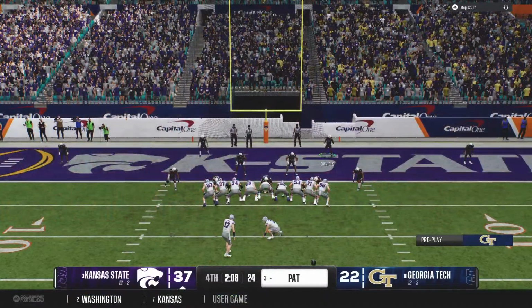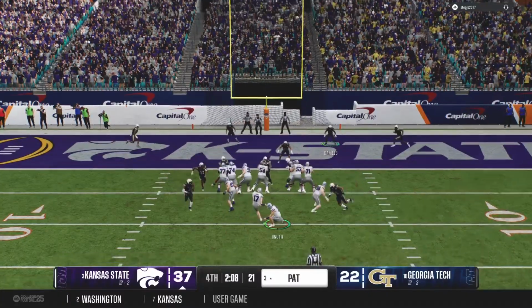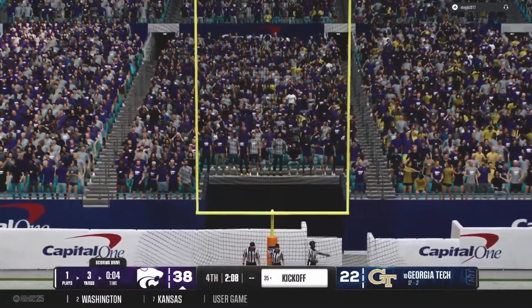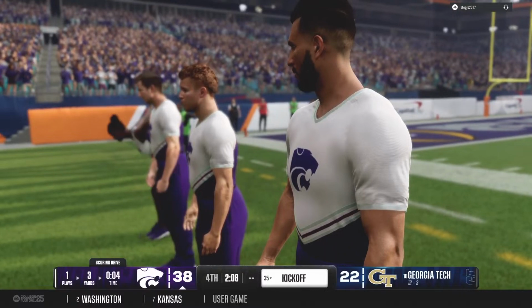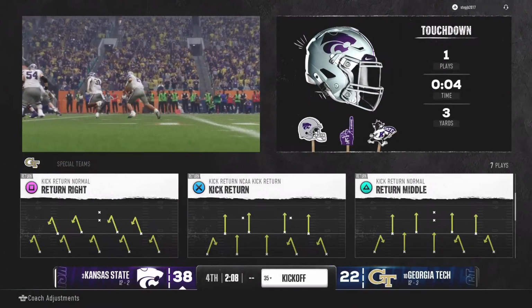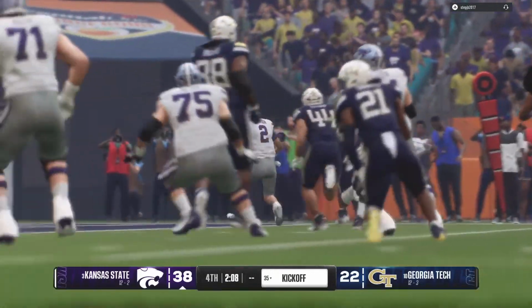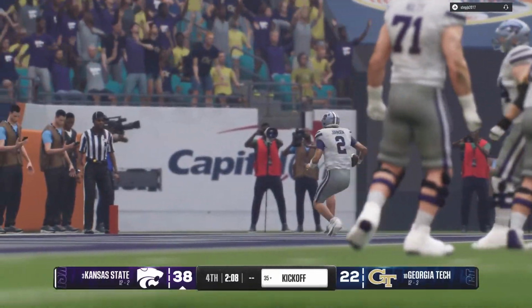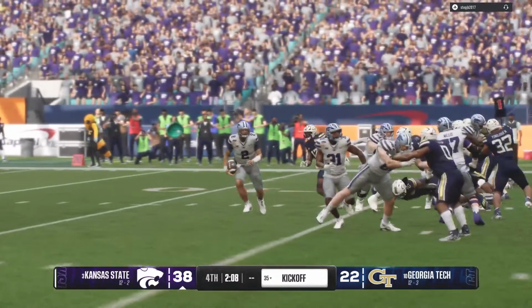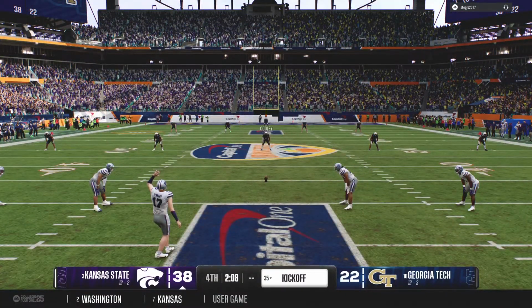Now the all-important extra point. Linebackers moving around trying to confuse the offense. And the extra point up and good. They stretch the lead to 16 here in the fourth quarter. That makes the score Kansas State 38, Georgia Tech 22. The kickoff team on the field now as they get set to send this one away.